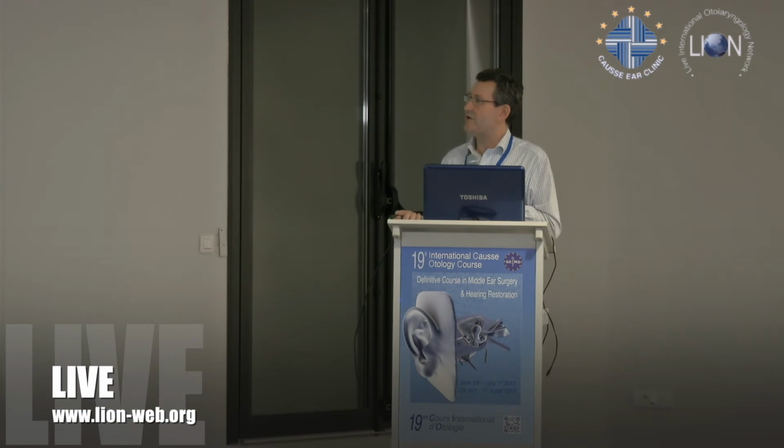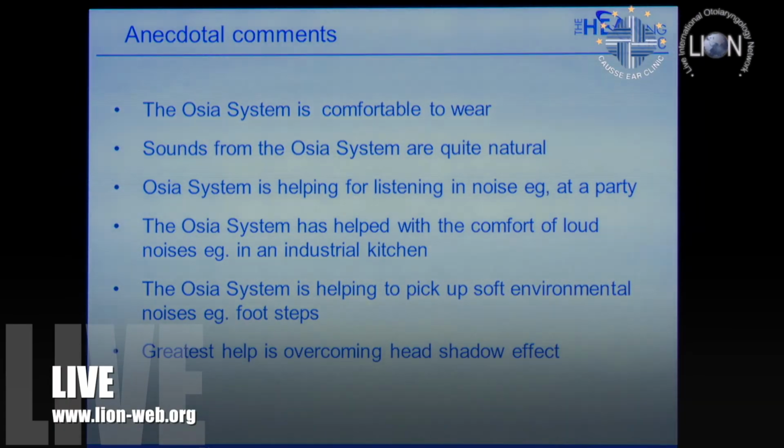The Treacher Collins lady reports it helped with her work situation. She works in an industrial kitchen, and whereas she couldn't hear her colleagues with a regular conduction aid, she can hear and understand them with the osseous system. So she thinks that it's fantastic. It's useful for picking up environmental sound, and obviously it's helpful in the head shadow effect.